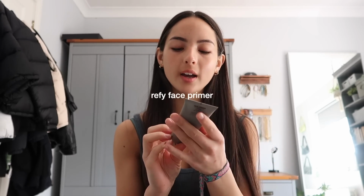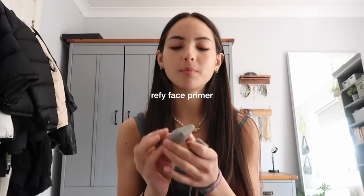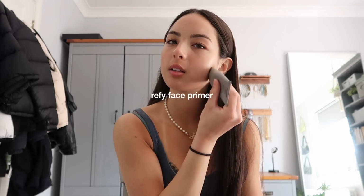Okay, and then primers, at the moment I've been loving the little Refy roll-on primer. I'm massively into skin prep before doing my makeup because I think it just makes your makeup look so much better. You know, I don't even know if this is the best primer I've used. I love applying it, it's so much fun to apply. To be fair, it does make my skin glowy, so I do like it.